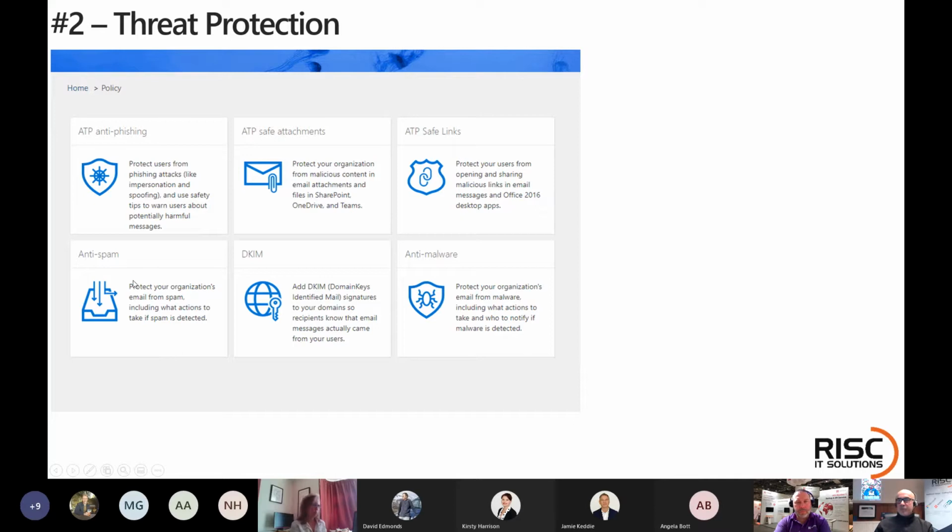So for instance, on the anti-malware side, you can set a filter to block certain attachments in Exchange. So .exe being the obvious one. So you can actually do some of these. When you add in something called advanced threat protection, or actually it's called Defender for Office 365 now, then it lights up these other 3 options here, which I'll just circle there. So it gives you much more control.